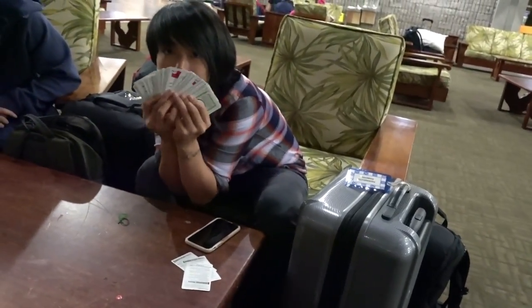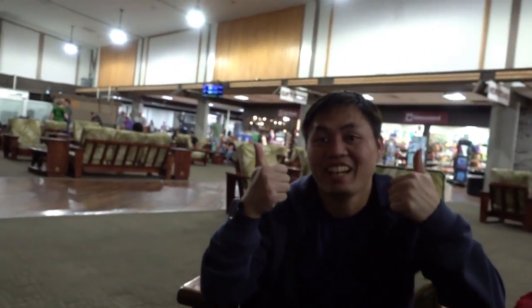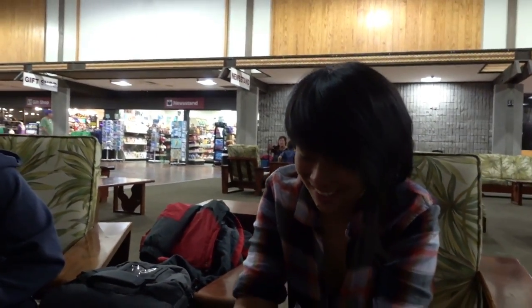Alright, hey guys, so we're at Hilo Airport. Got here a little bit early, so we're gonna play Monopoly. You have a good trip? Yeah. Good trip? Good, nice weekend getaway. I saw snow. All right, so we're just gonna play Monopoly till it's time to board, and that's the end of our weekend getaway.